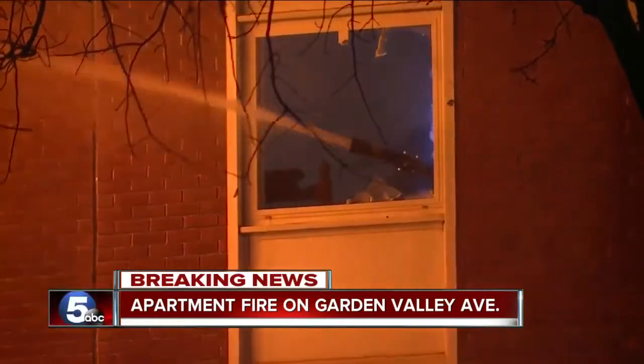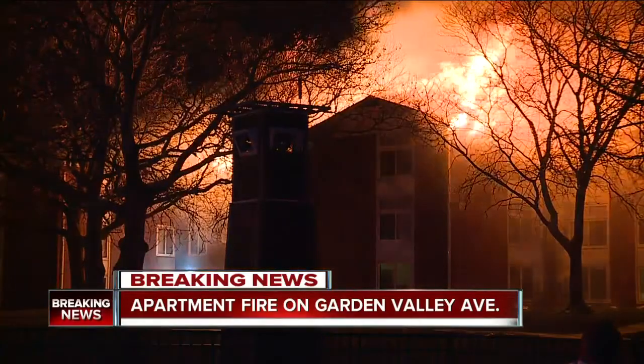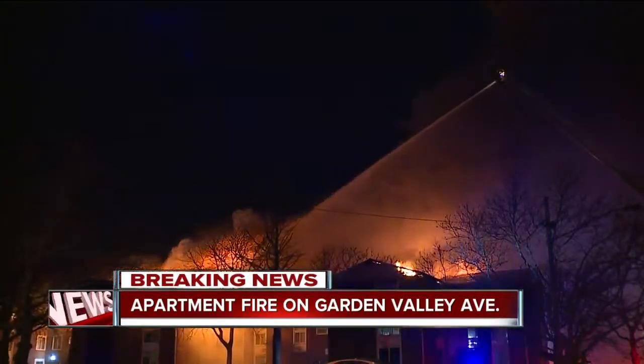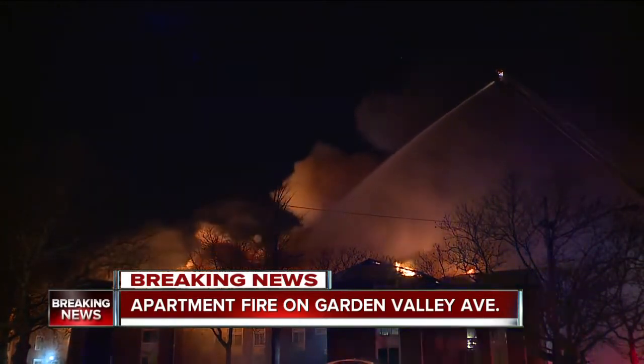Now, as I mentioned, I was on the other side. A lot of residents were out and about, and this smoke over there was just so heavy you could barely breathe walking around. So a lot of people were trying to find another apartment building in this complex just to get inside so you're not breathing in that smoke because it is so strong this morning.